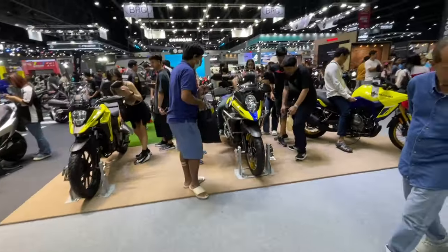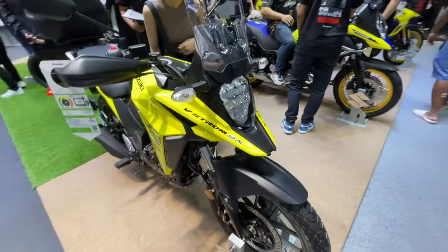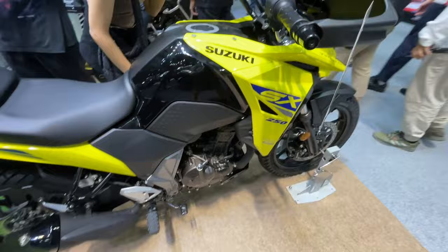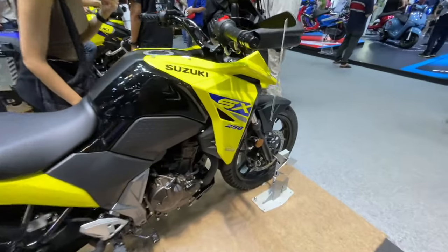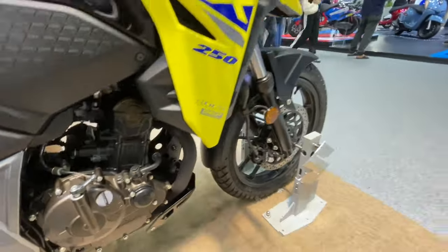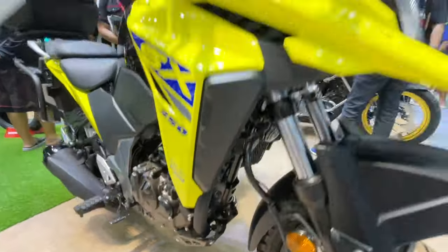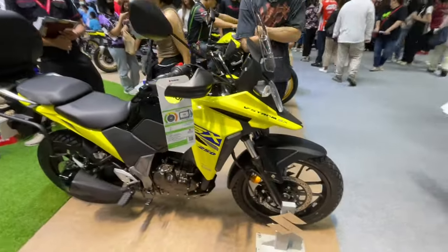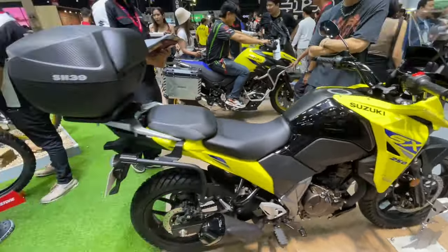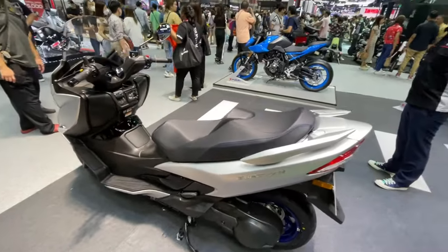All right, here's the Suzuki booth. This is what I wanted to see. Here's the V-Strom SX. I don't know why they're still calling it a V-Strom when it's got a parallel twin in it. Or a single. Is it just a single now? Yep, looks like it's just a single. But I think this is a 250cc. Bergman scooter over here.